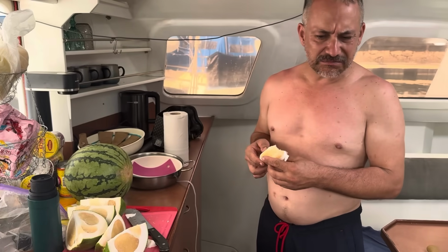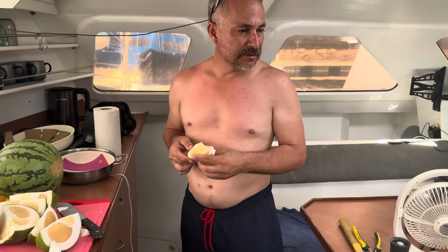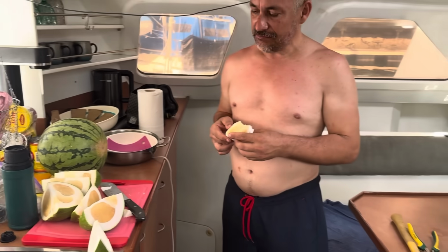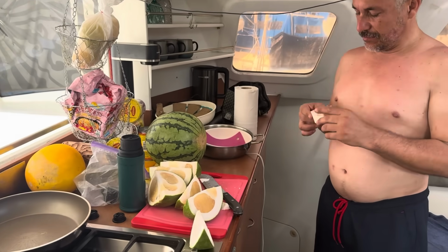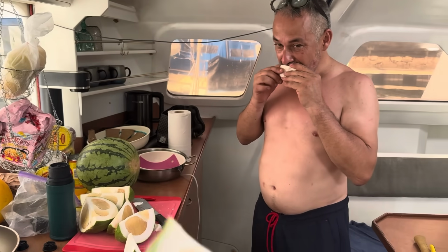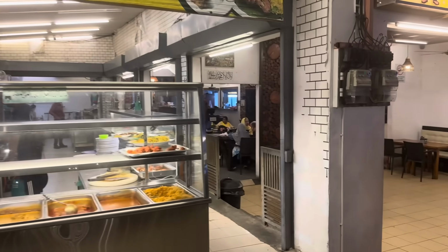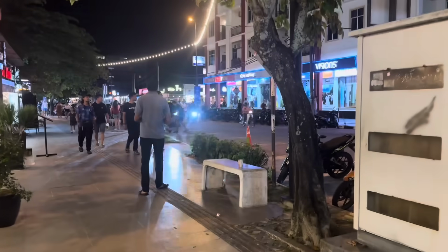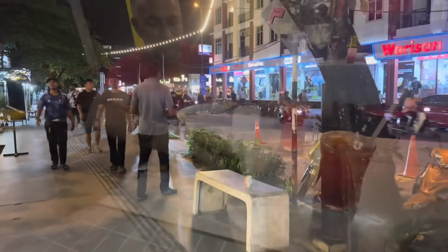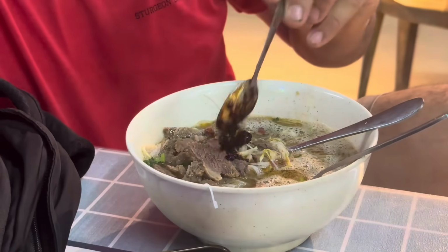What was it called? Oh, I wasn't filming. It's like a bland grapefruit. I don't know. It only had the Malaysian name on the ticket. Okay, I'll send it to my Malaysian friend. That's what it is. That looks like a lime. It's kind of. I bit it. I chewed it. That's pretty good, actually. I don't know what that is. Yum, yum, yum, yum.